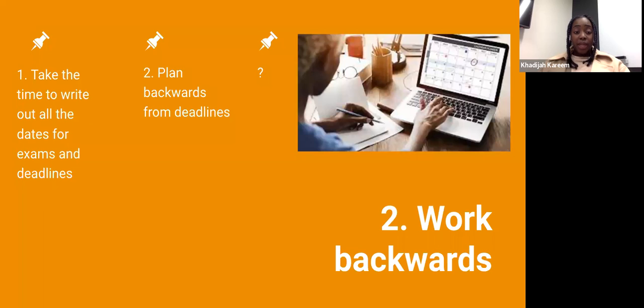Step two, plan backwards from these deadlines. Once you have specific dates of when things are due or when you have to turn things in, plan backwards on what you should do on a daily basis by setting up tasks that you can do day by day.